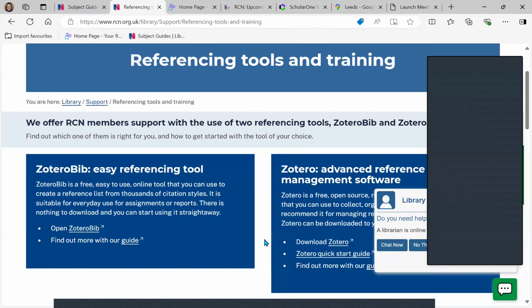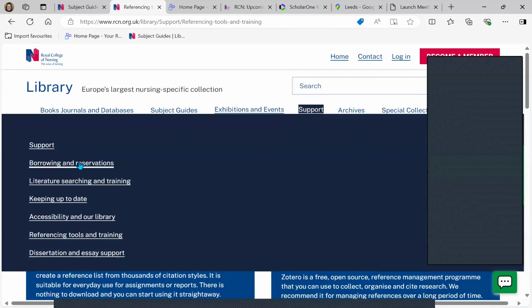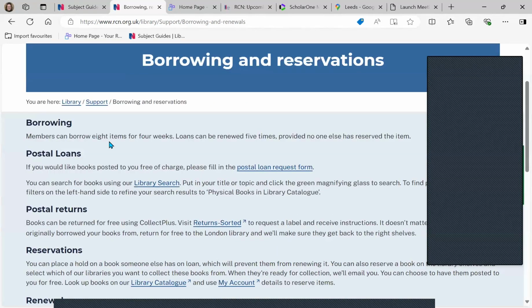How long is the on loan for if they borrow physical books? So if you borrow physical books, I can show you the page if you just bear with me, because basically you can just keep renewing them. You can borrow them for 8 weeks. You can borrow 8 items for 4 weeks. And if no one else has reserved it, you can just keep renewing it up to 5 times.